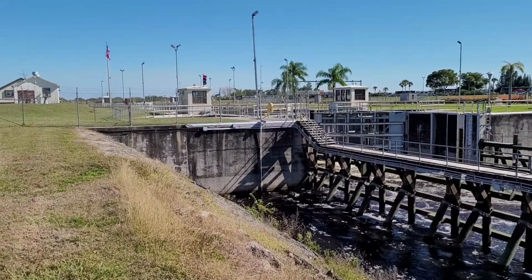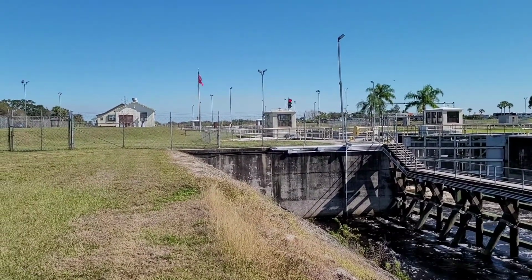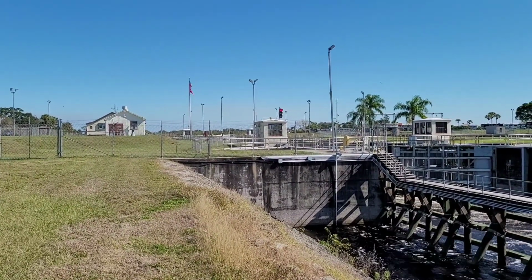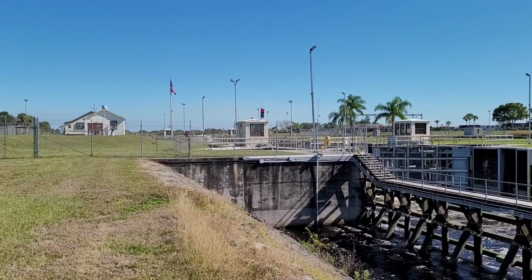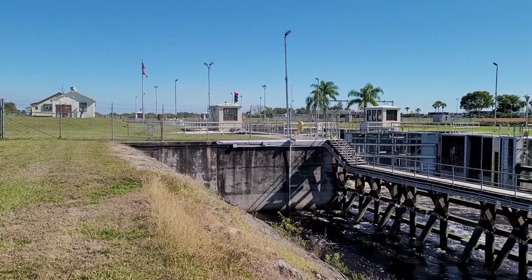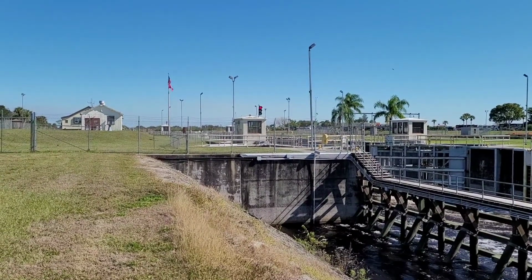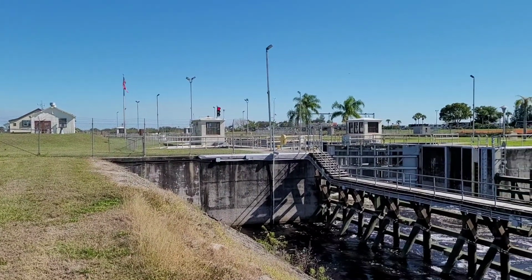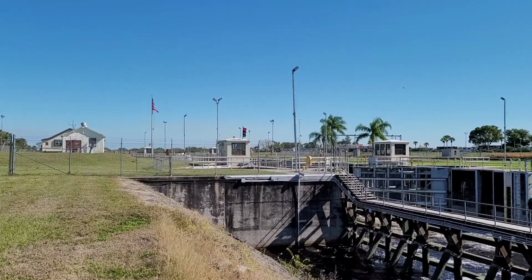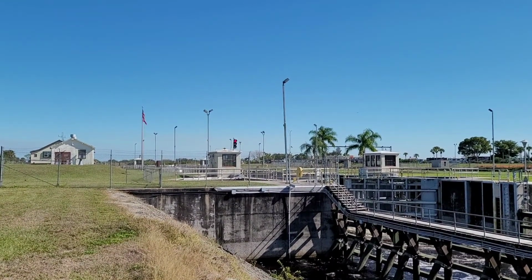Everything is gated off, so we really can't get a close view, but you can watch that boat going down in elevation. The gates are barely opening, so it is slowly lowering the water level. And there's even a red light up there on the building that shows the other boats coming in that they can't proceed.